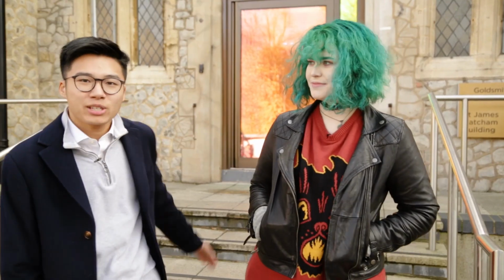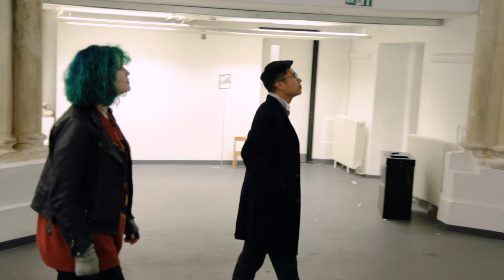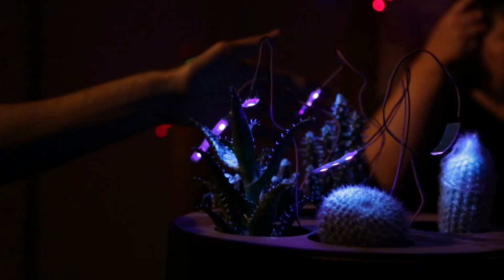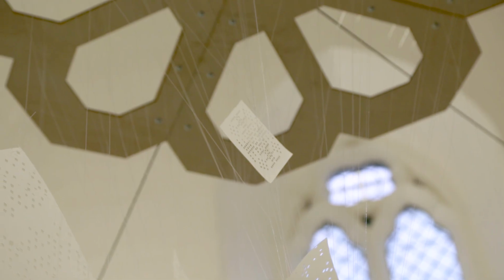So this is St James Hatcham Building, also known as the church. It is home to some of our labs, workshops and classrooms. It's also where we hold a lot of our computing degree shows. Students get to use some really cool places in here to create incredible and immersive experiences for their projects.